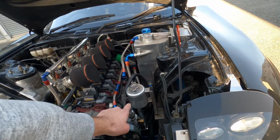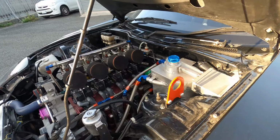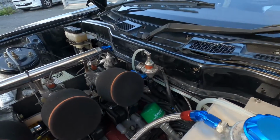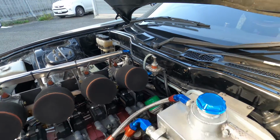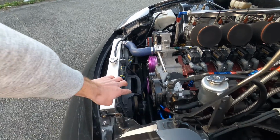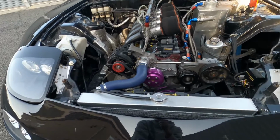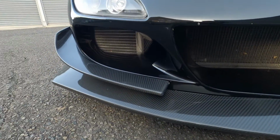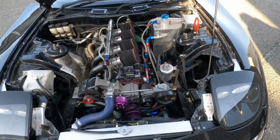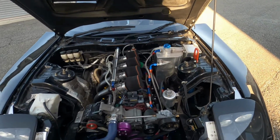Got the power steering fluid reservoir, an aluminium one, which is different from the standard one. Oil catch tank, side fuel pressure regulator. Still looks to be using the stock electric fans with aluminium radiator. Oil coolers. It's being managed by a Haltech ECU.